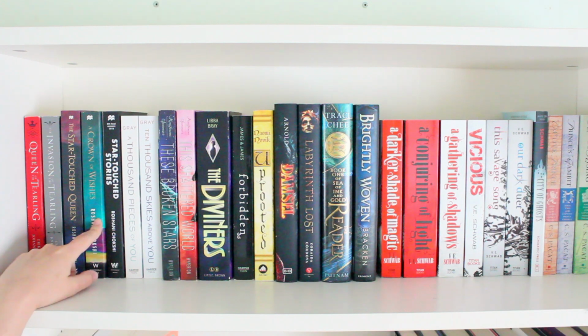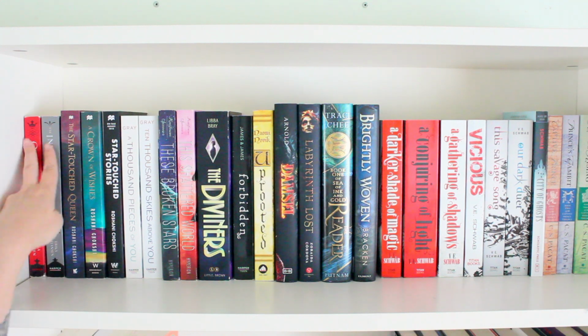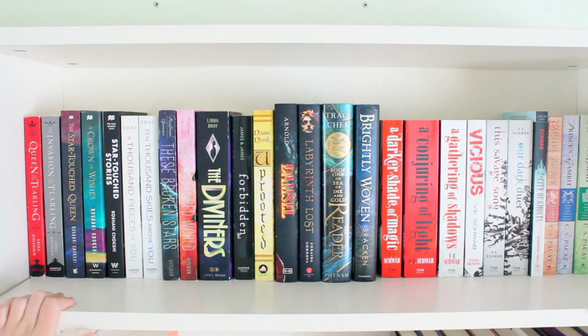I haven't read the sequel yet, and I haven't read the stories either, but I really need to because I hear really good things about them. I also hear really good things about the Queen of Tearling series. I found this other copy at a used bookstore, so I'm trying to get all of those too.